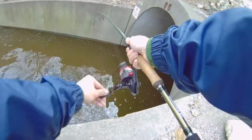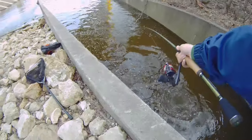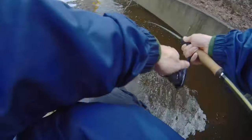Oh, there we go, another one. Hook set. This is a nice hook set. This is probably another bass. I hope you guys could see this. Yeah, let's get a sense of how big this guy is. Very good fight here. Excellent fight. Ooh, check that out. I probably have to use my net here.